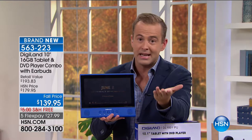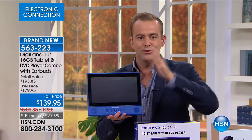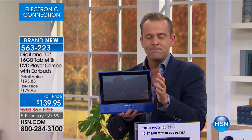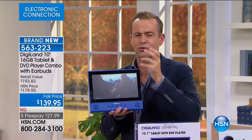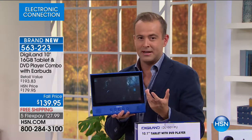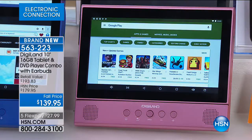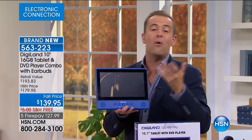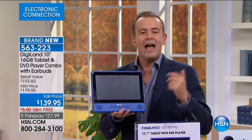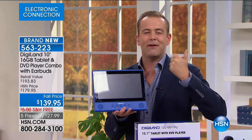I think it takes a minute to sink in, because I don't think we've ever seen anything like this before, because there's two sides to this. Aaron's talking about a quad-core high-intensity tablet with great dynamic range speakers, with an awesome quality screen, with access to the latest Android operating system, and with access to the Google Play Store. That's one big story. And then you say, oh, by the way, you've got a DVD player, a CD player. So now we're thinking about it for ourselves, we're thinking about it for our kids.